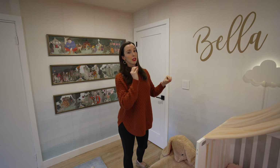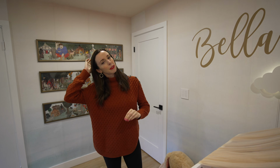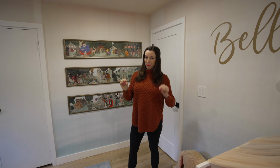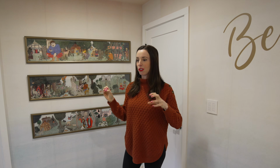The glue one is gonna be the cheaper option. The sticker one is gonna be about, it varies for the wallpaper. They have thousands of different types of wallpaper for all different rooms. I wanna do more wallpaper in our office once we get to it. I just love it. I think it adds so much character.